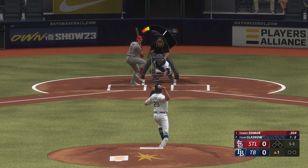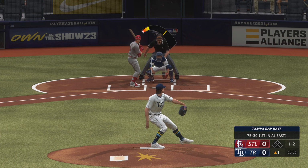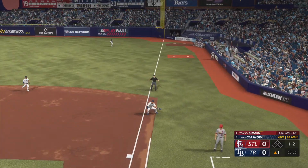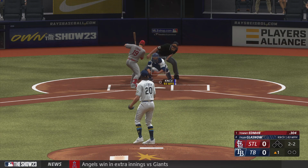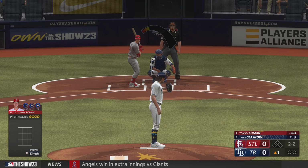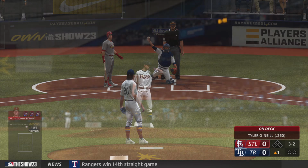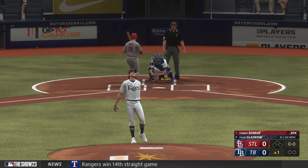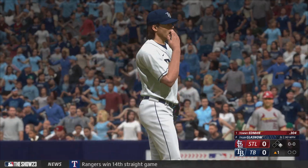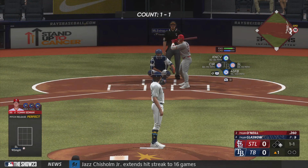Stay hot, boys. And 1-2. 1 ball, 2 strikes. And downstairs. 2 strikes. Next offering away upstairs. And he walked him. Now, this was a story we were paying attention to before the game. We've seen him give up walks in the past, and it's an issue once again early on.